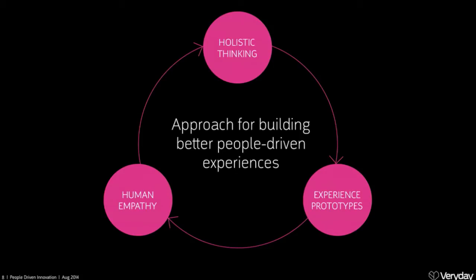You need to fit people's lives and not the other way around. Because they go about their lives, you need to actually understand who they are and where the best points in time would be to provide that care. There is a framework on how to go about this. So understanding the full context of people's lives, so the holistic thinking and all the stakeholders and everyone around it, how they interact. You need to prototype this.